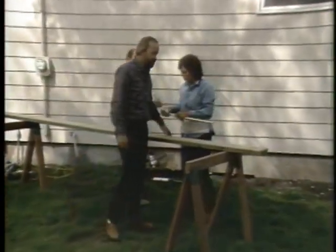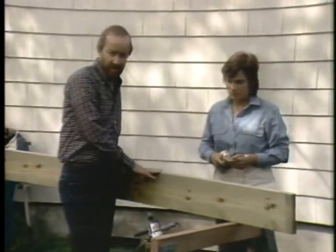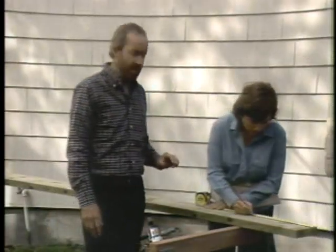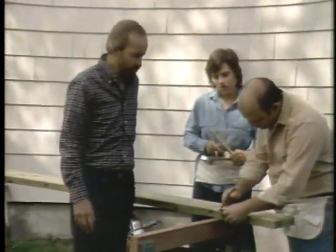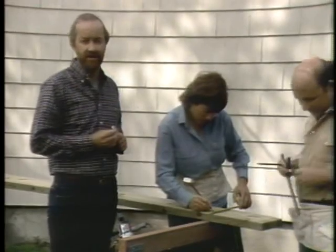The first part of the construction process we get involved in is the installation of what's called the ledger board, which is a 2x8 pressure-treated pine board. Robert and Avian are now involved in doing measuring layout work to find the location where we can drill holes in the board so we can install what we call a steel lag screw so that we can bolt the ledger board to the side of the house.